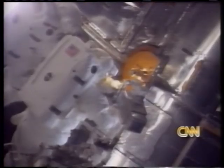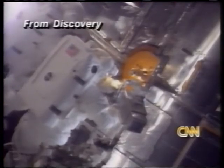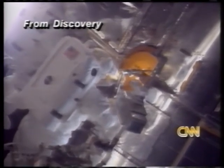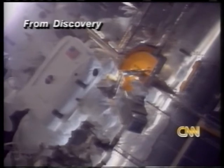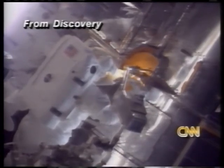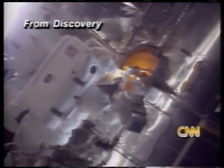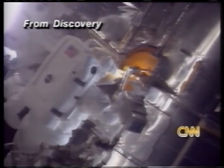And there have been a lot of smiles from space so far. When they started working to replace the fine guidance sensor on the telescope, they first removed the outer cover, the yellowish-orange piece of material that you see there. It's called a scrub plate, and that removal process went like clockwork. Let's watch.